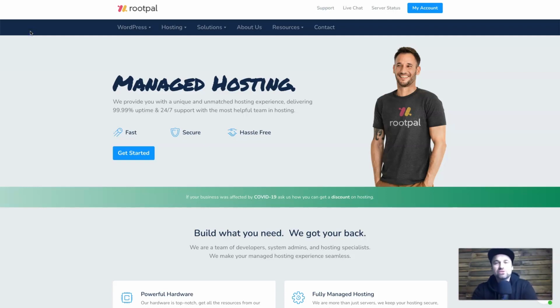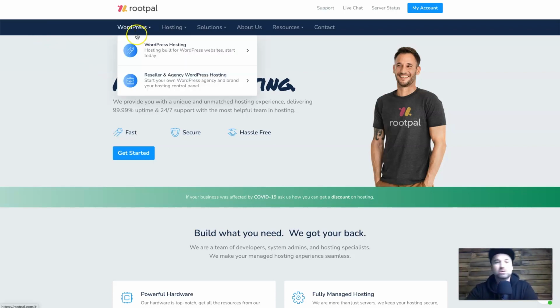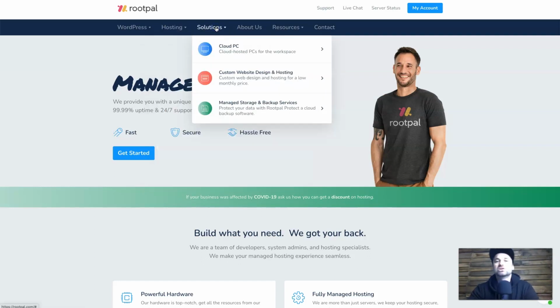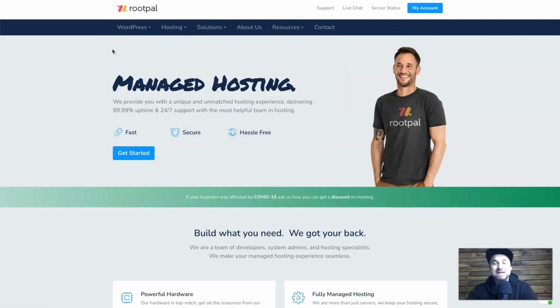So if you go to the Rootpal website, you will notice they offer so many different types of web services, right? They've got WordPress type of hosting, which we're going to be going through today. They also have reseller and agency hosting plans as well. Then they have different types of hosting for VPSs, dedicated servers, all that sort of good stuff, depending on how much power you need. Maybe this is something you want to look at. And also, if you're looking for things like a cloud PC, they also offer those. So they do offer many services inside of Rootpal, which is amazing.